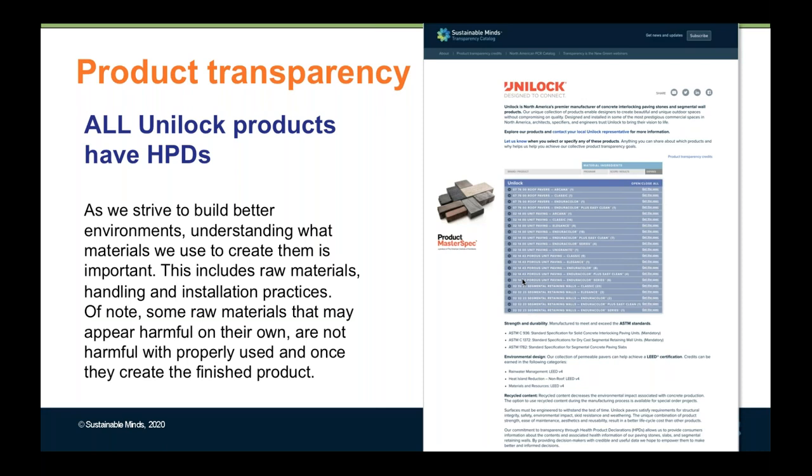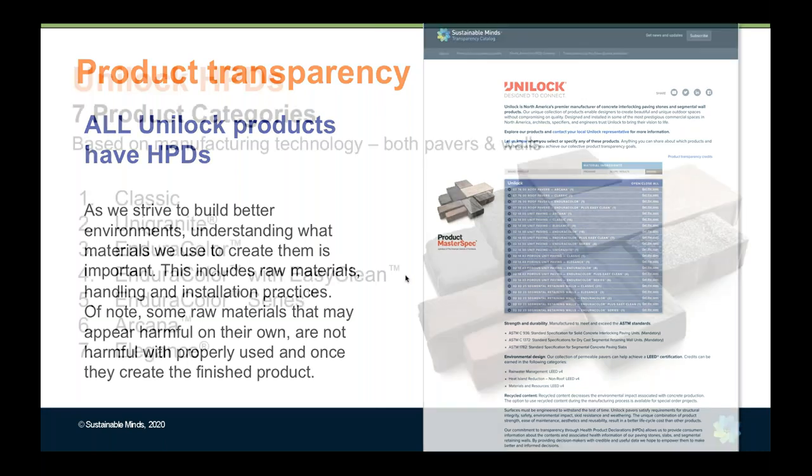Drilling down on the HPDs, if you go to the Sustainable Minds website, like Terry mentioned, you can find us listed on there. And we're really trying to understand what materials can make our product better. So we're looking at this much closer, trying to innovate and improve. And when you look at the HPDs, you might see things on there that may initially look harmful, but as the product cures and the way it's made, it really reduces any chances of it being a concern to the end user.